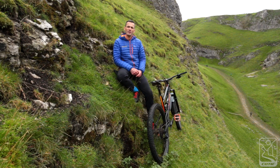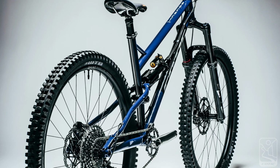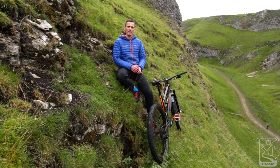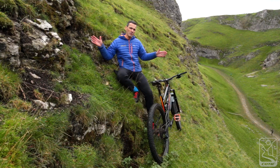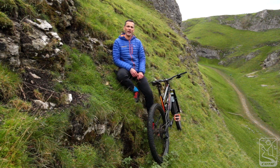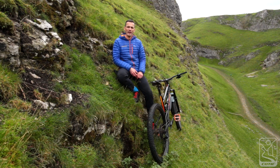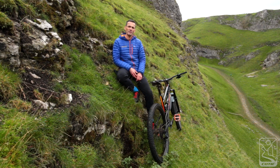The other thing that happened in the meantime was that the Gen 3 Rocket Max was in development, and that's been bumped up in travel and capability. So the Flare Max and the Rocket Max kind of moved apart from each other, and the Rocket Max became an even more serious device for going really fast. So we knew there was a place in the range for a bike which had more capability than the Flare Max, but was more of an all-rounder and a bit easier to move around than the Rocket Max, and that's where the Jeht development came from really.